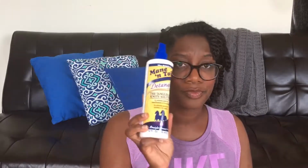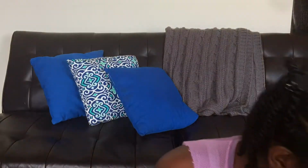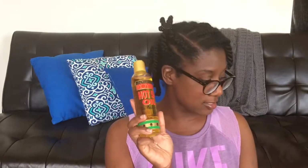When I do twist outs like this, I'll detangle. So I do my detangle, my Mane 'n Tail, and then I'll do this, which is new that I love, my Softee Beeswax. This is a great way after you moisturize to hold the twist together. I use this one. And of course I just have my jojoba oil, my Africa's Best Hot Six Oil, coconut oil, which I don't use as much, but I do use that too. And then castor oil, just the same thing.